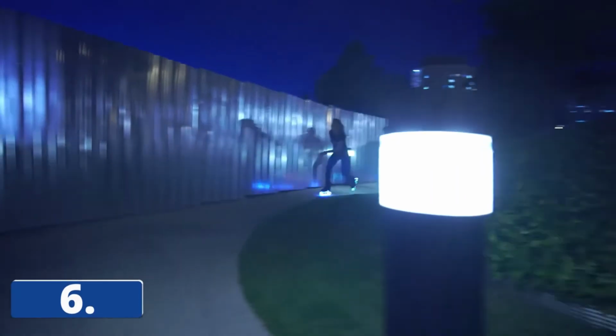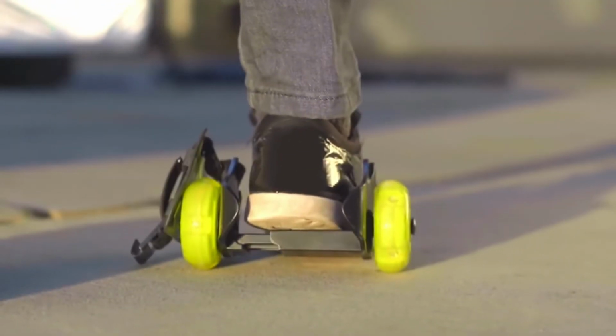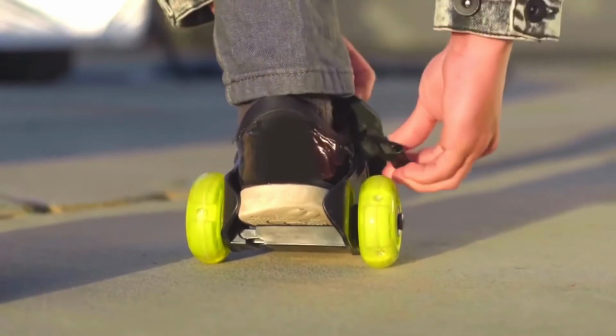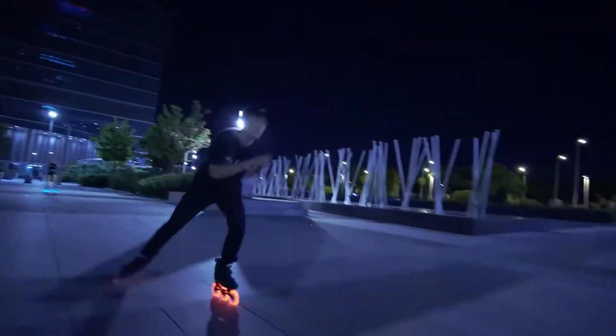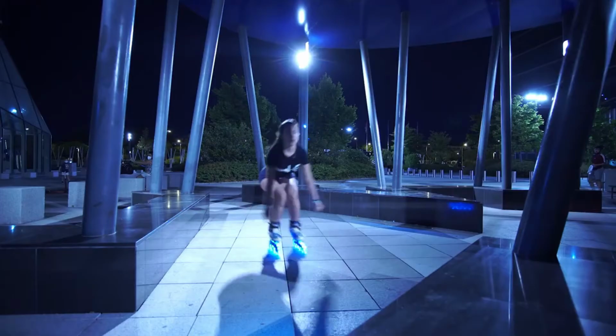Number 6. Rolling Wheels. This is rolling wheels. It fits very nicely with your shoes. After it fits with your shoes, its light stays on when you walk. It doesn't look beautiful in daylight, but it looks nice at night. It will be a good choice for travel, running, playing, shopping, climbing, etc.